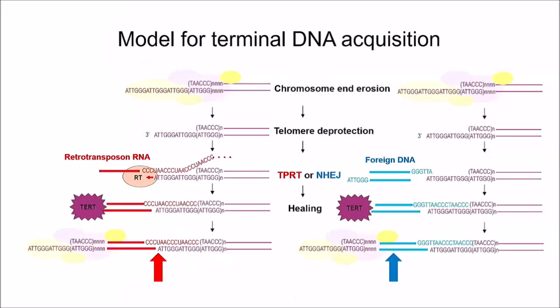So in summary, we're speculating that terminal addition of retrotransposons and terminal addition of foreign DNA may have some features in common, in that they both need exposed telomeres, but we cannot also exclude that transposons somehow facilitate that, especially if they're capable of forming some kind of particles. We don't see those foreign genes internalized within transposons. We usually see them between transposons. So there is no direct capture that we can observe in this case.